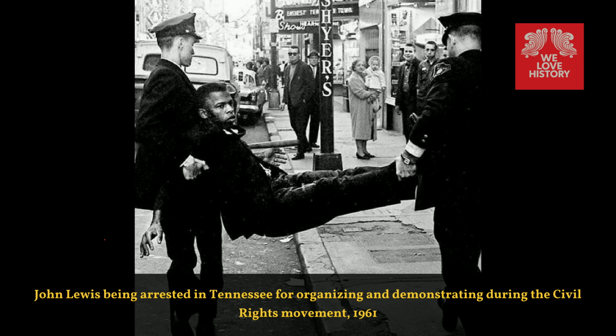Here's a photo of John Lewis getting arrested in Tennessee. This happened in 1961 during the Civil Rights Movement. He was arrested for organizing and demonstrating.